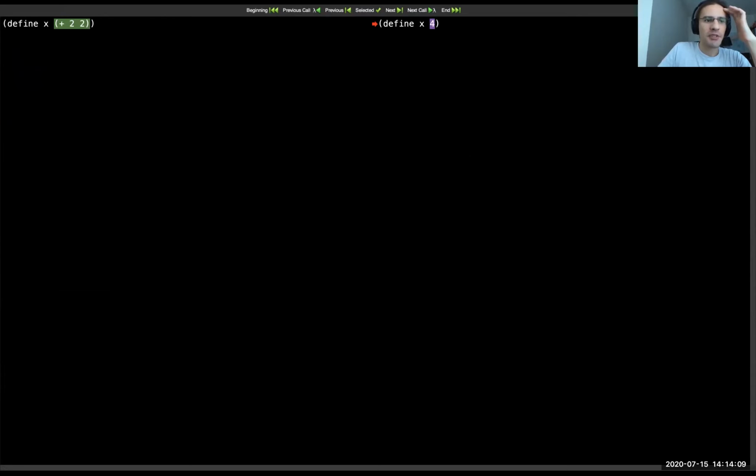Well, the program has 2 statements. The first statement is define x, well, 2 plus 2. That's not an expression, it's a definition. In order for Racket to be done with the definition and introduce a new rule into the language, it needs to evaluate this right-hand side of the definition down to a value. So you'll see that the first step that Racket will do in processing this definition is calculate 2 plus 2 as 4, right?